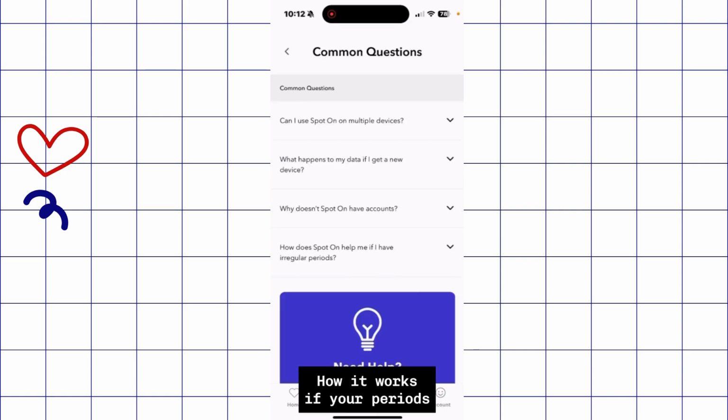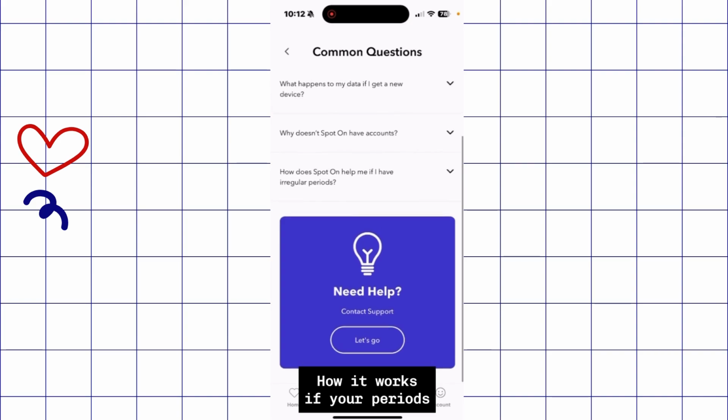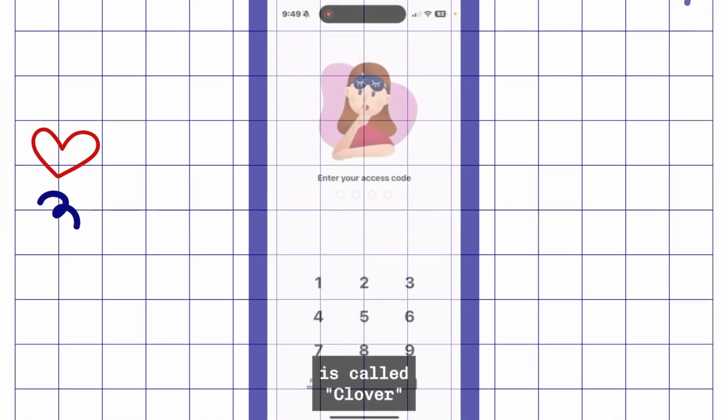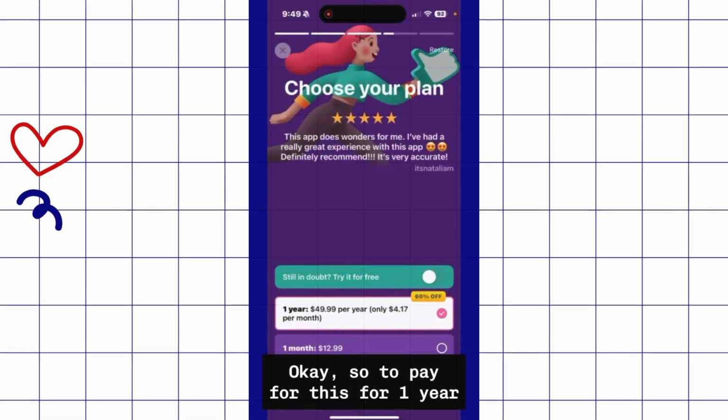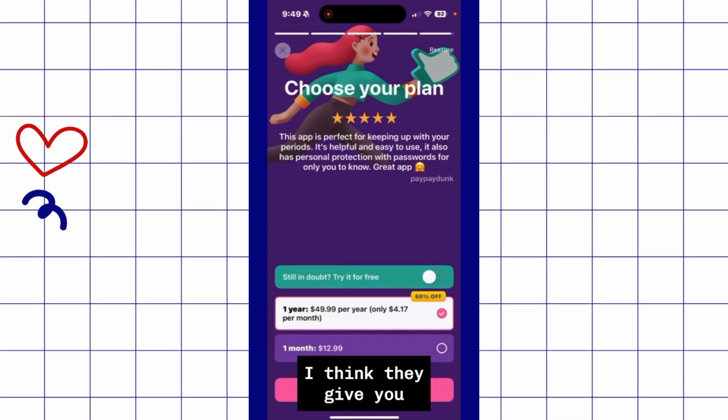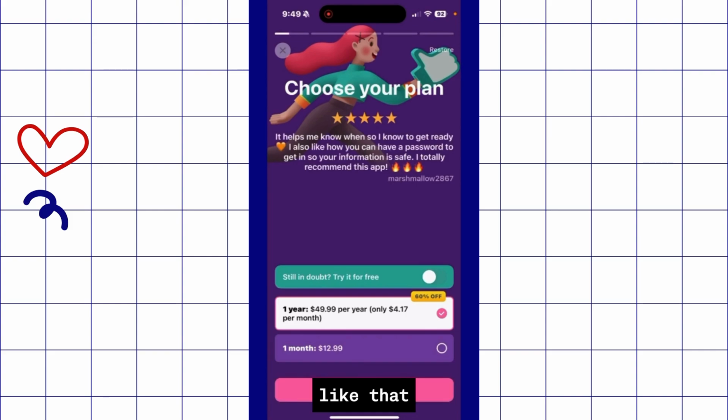Let's see how this works. If your periods are irregular. Looks like a great one for a college student as well. Okay, so this one here is called Clover. To pay for this for 1 year is $50 and it's $12.99 a month. And I think they give you like a week free or something like that.